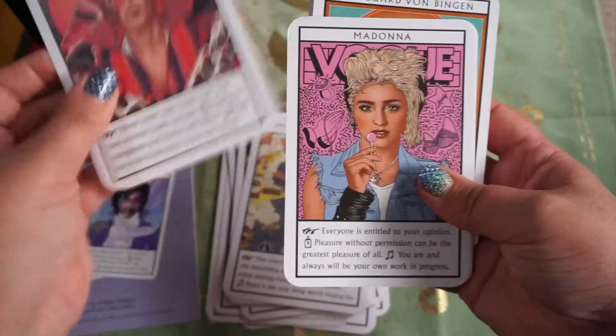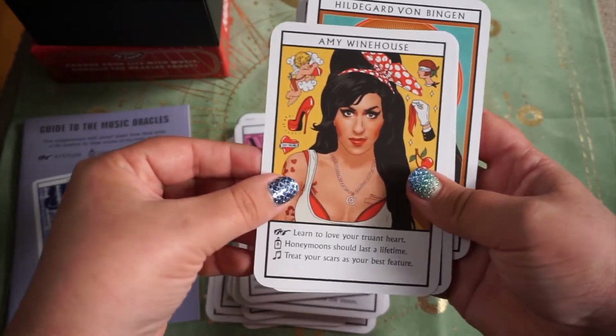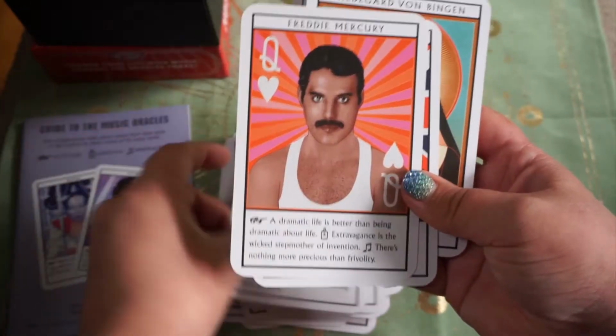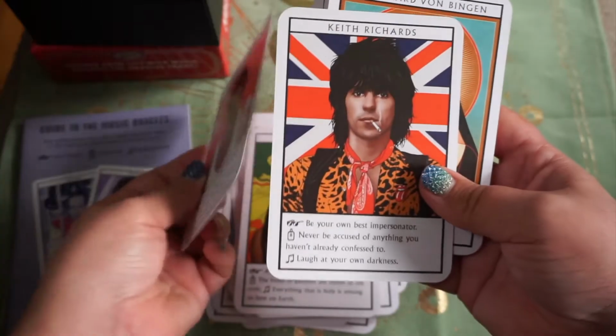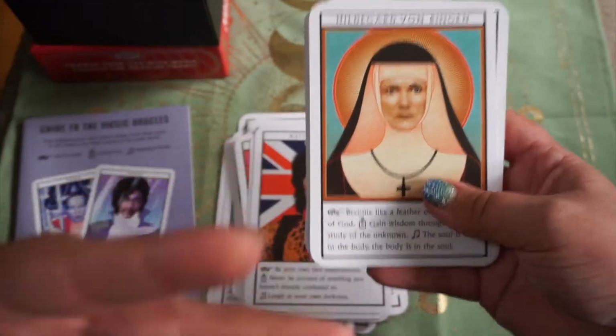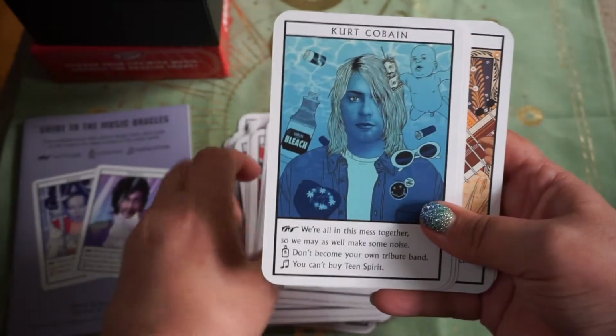You do see some repeats from the Rock and Roll Oracle. I feel like there's just certain artists that you can't leave out. You just have to include them. They're legends. But again, we have a little bit of everything in this deck. But as I said, I really like the artwork of this deck.